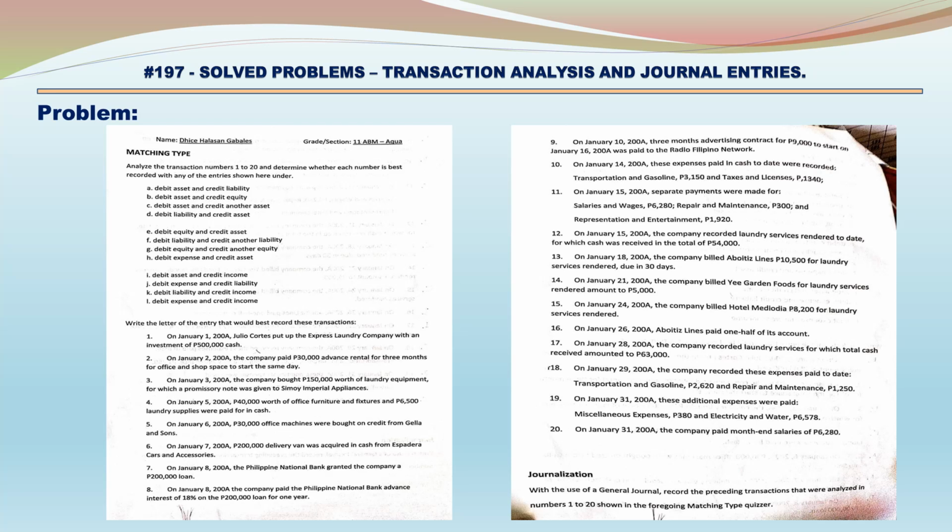1. On January 1, Julio Cortez put up the Express Laundry Company with an investment of 500,000 cash. 2. On January 2, the company paid 30,000 advance rental for 3 months for office and shop space to start the same day. 3. On January 3, the company bought 150,000 worth of laundry equipment for which a promissory note was given to Simoy Imperial Appliances.